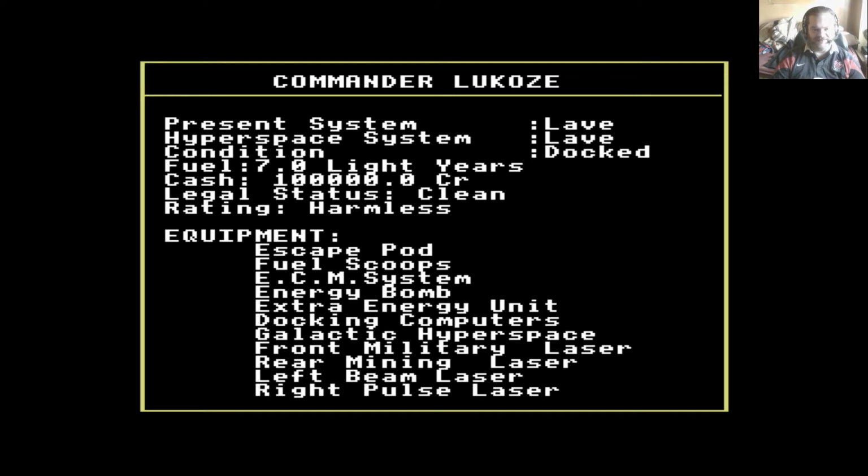So here we are then. Present system is live. I haven't selected a hyperspace destination yet. Condition is docked, obviously. 7 light years of fuel, 10,000 credits. My legal status is clean and my rating is harmless. And I have a fully equipped ship. Yeah, having a fully equipped ship and by amazing coincidence exactly 10,000 credits, and yet my rating is still harmless. I'll leave you to figure out how I managed to do that.